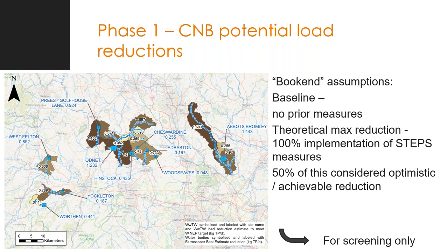So this map shows you, it's color ramped, so the darker colors show you where you're getting the bigger reductions, and we put the reductions in the water bodies themselves as well. The numbers next to the names of each of the works are the reductions we're trying to achieve at the works. But this is our phase 1 screening.